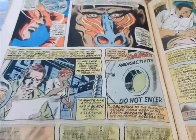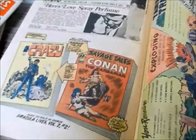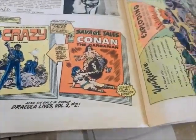You got the origin of the Mandrill and the origin of Necra, and how she was bullied and became a supervillain. So don't bully people; they become supervillains. They want to take over the world. There's an ad for Crazy. You got Shaft that they're making fun of, and then you got a Conan, Savage Tales with Conan.